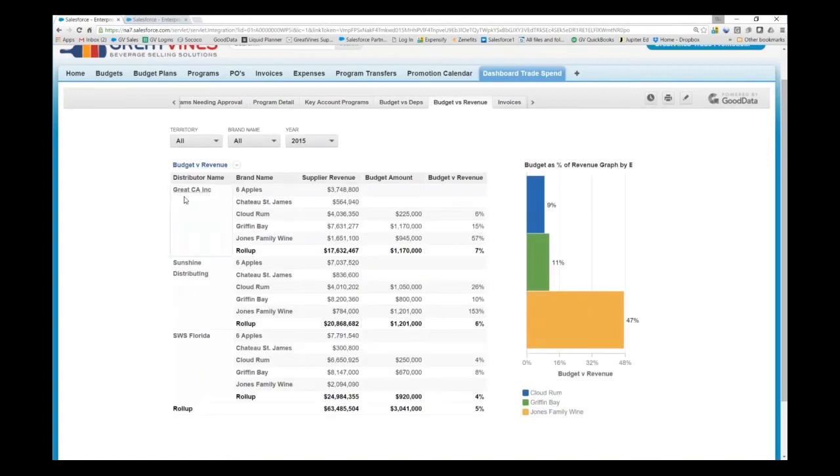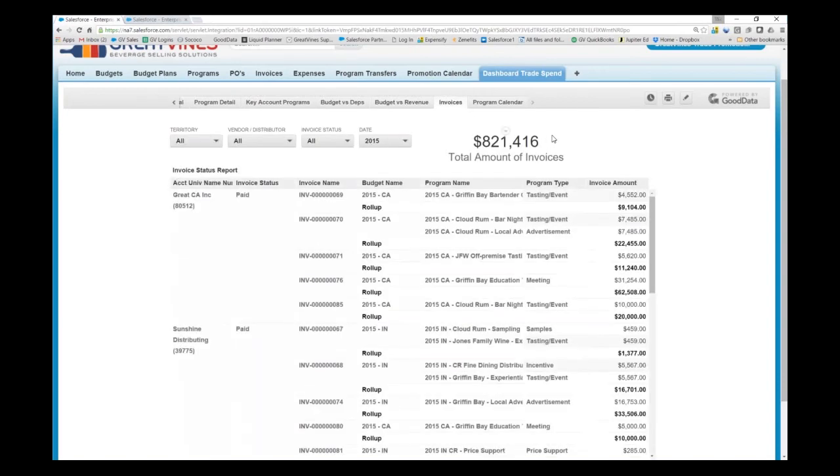I can look at the budget that I'm spending versus revenue that I'm generating from my brands, and look at the trade spend versus revenue. So in California, I can see on my Cloud Rum, about 6% of our revenue is being spent back against trade promotions, right? Looking at these in charts and graphs is really helpful when you're devising a plan and seeing how it's playing out. I've got all my invoices in the system, so I can sort them and view them by invoice status and date, and by vendor or distributor or market, and look at totals and what needs to be coded. So lots of visibility all the way throughout, and the analytics tying to this is a real big part of it.